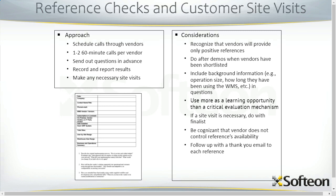All right. So reference checks, customer site visits. Let's cover reference checks first. You schedule them through the vendor, after you've gone through the shortlisting process. I typically like to do 1 to 2 60-minute calls per vendor. You have a small team, typically the core team, 2 or 3 individuals on that call. You send out questions to the reference in advance, and then the team records and reports the results.